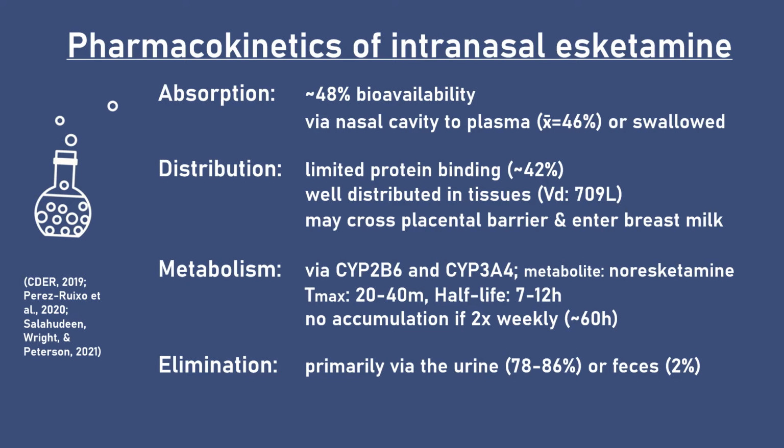It's metabolized primarily via CYP2B6 and CYP3A4. For healthy adults under 65, medication peaks in the blood about 20 to 40 minutes after administration. Older adults may have increased absorption time before medication reaches its peak. Half-life for a healthy adult is 7 to 12 hours, but it can be longer for those with liver impairment. Excretion is mostly in the urine.